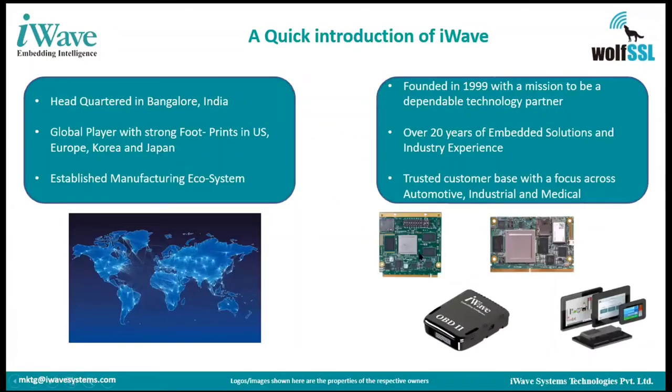So let's start with a quick introduction about iWave. iWave is headquartered in Bangalore, India. We are global players with strong footprints in the US, Europe, Korea, and Japan. We have an established manufacturing ecosystem. We have over 20 years of experience in the embedded industry, and we have a trusted customer base in various domains like automotive, industrial, and medical.